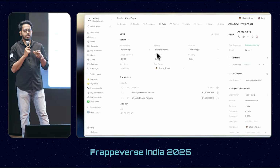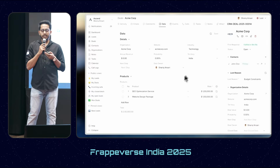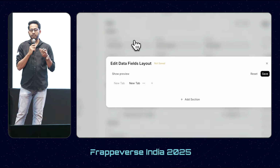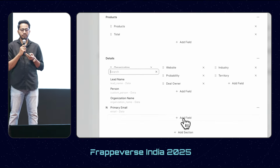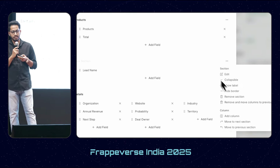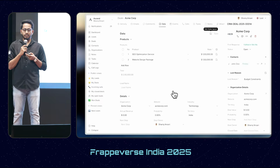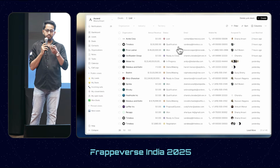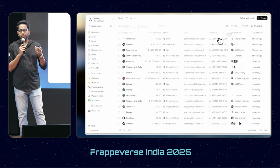In this UI, you can add different types of data like tables, and you can also customize this layout using a UI editor. You can add tabs, columns, and sections, all from the UI. Not only this, all over the place in CRM, like the creation modal, is now customizable using the same UI.